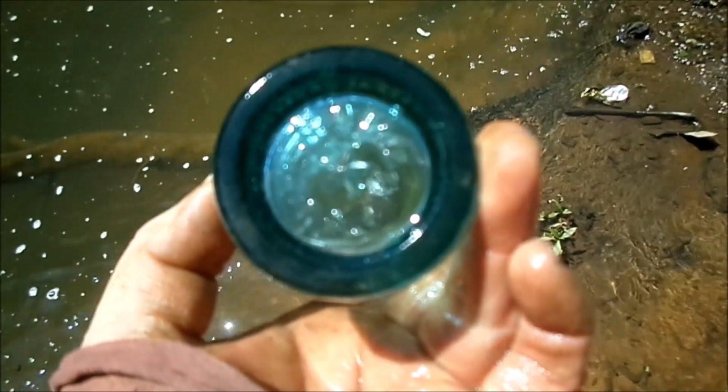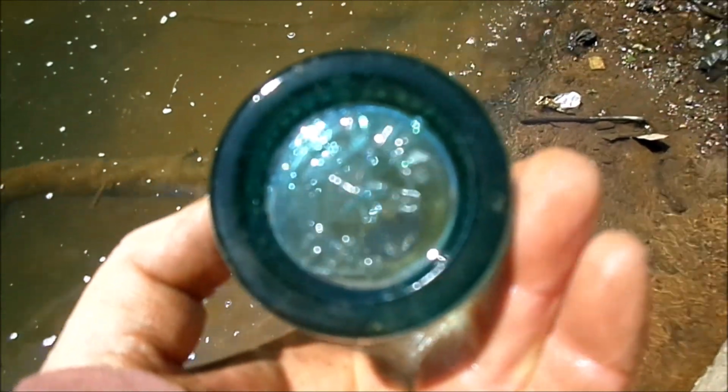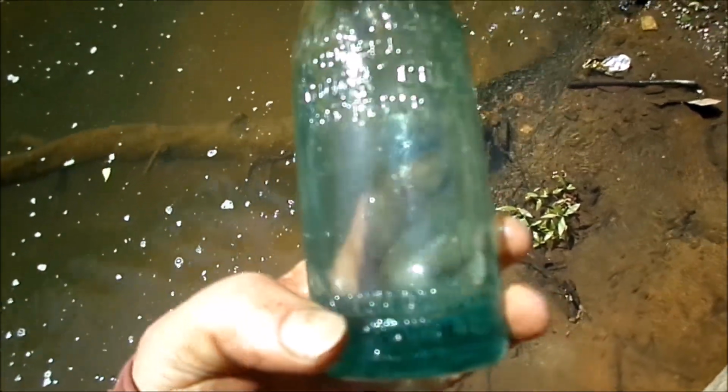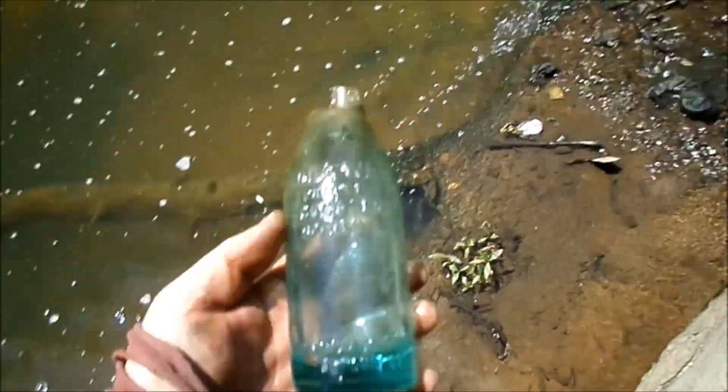Rome, Georgia. Are you kidding me? I've never seen one from there, but I know there's a lot of straights out of Cokes and other late teens, early 20s sodas from Rome. I think somebody found a massive dump over there. But yeah, this could actually be rare. It's a nice, vibrant blue aqua. So I think I'll definitely bring that home. If I can find a neck to match that color, then I'll try to repair that one.